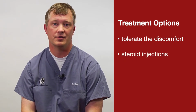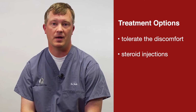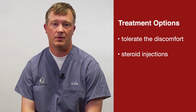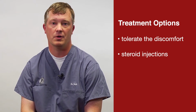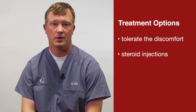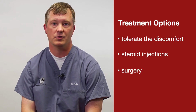Next option is an injection. Typically, the only real injection that's offered is corticosteroids. The problem with steroids, especially in diabetics, is it can make their sugars go crazy for 4 or 5 days, and typically doesn't work as well. We have looked at amniotic fluid, which has showed some promise, and actually are currently continuing to examine that. Lastly, the third option is surgery.